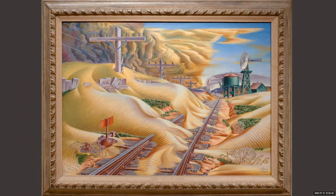Let's start by simply looking at the painting and identifying some of its main features. Here we have a rural outdoor scene. The painting is bisected by a railroad track that begins in the immediate foreground of the painting and extends into the background at the horizon line. The tracks are partially covered with sand and dust that has spilled over from the huge mound on the left side of the painting. In the upper left corner, dark, turbulent clouds have formed.